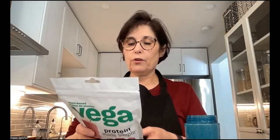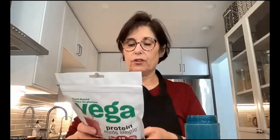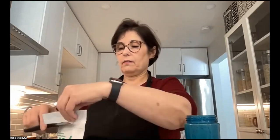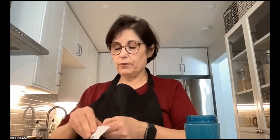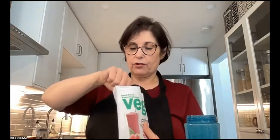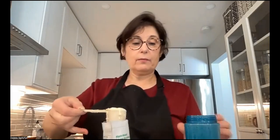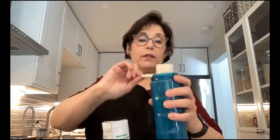Mix 2 cups with cold water or non-dairy beverage in a shaker or in a blender. So we're going to do 2 of the cups. So when you open this up, which I'm doing right now, you get a little scoop in it. So it comes with a scoop. Try not to make a big mess. Put the scoop in there.